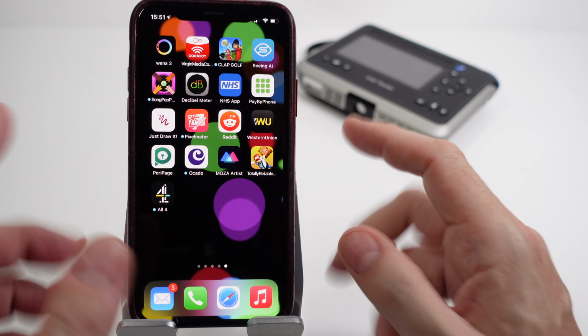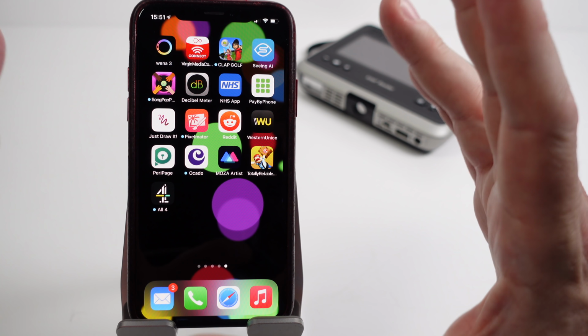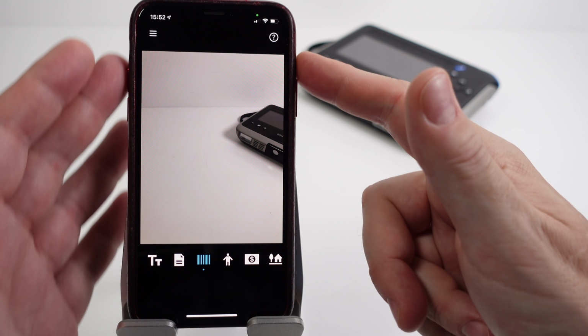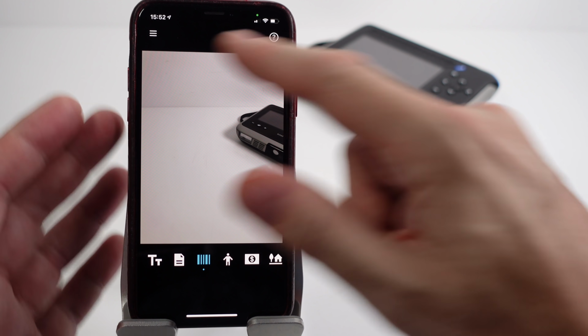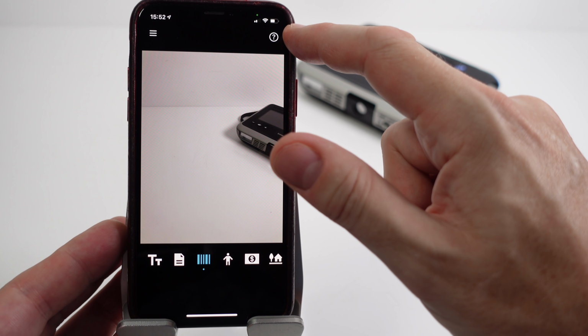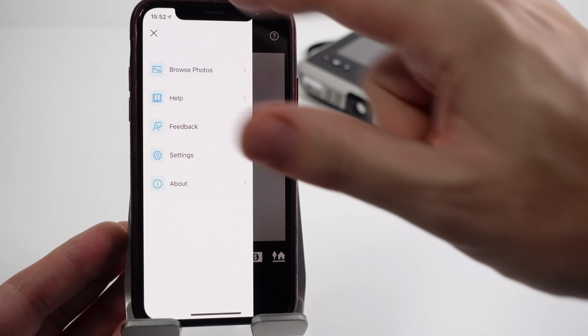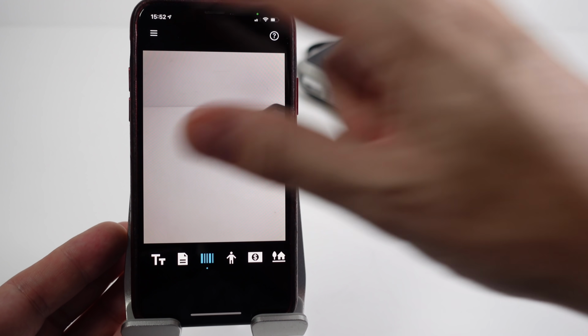The same goes for Android, but since I've got an iOS device here, I'll just quickly demonstrate what I'm talking about. So if you go into the Seeing AI app, people were intrigued about how someone would know, for example, that there was that question mark up there. How would they know to tap on that if they couldn't see this? How would they know that these options were in that hamburger menu?